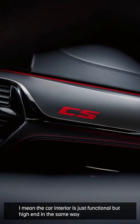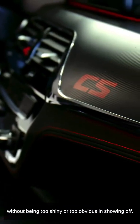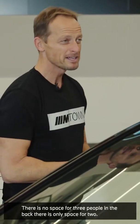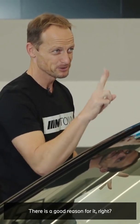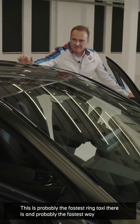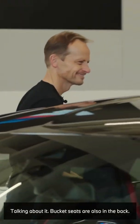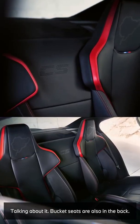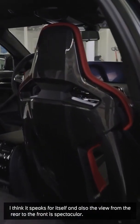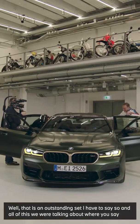I mean, the car interior is just functional but high-end in the same way, without being too shiny or too obvious showing off. There is no space for 3 people in the back, there's only 2. It's got a good reason for it, eh? This is probably the fastest ring taxi there is, and probably the fastest way to get around the Nordschleife in the second seat row. Talking about it, bucket seats also in the back. I think it speaks for itself, and also the view that you have from the rear to the front is spectacular. Well, that is an outstanding setup, I have to say so.